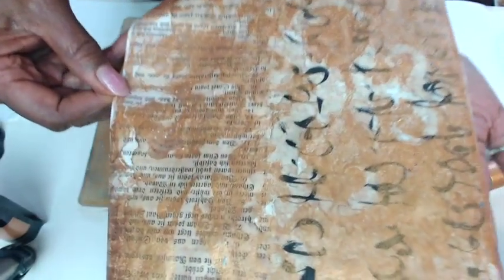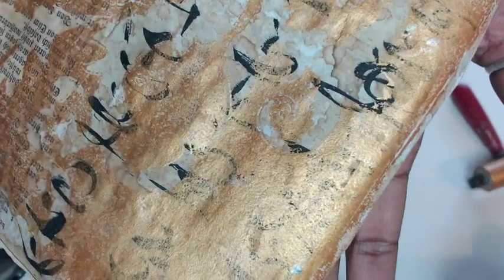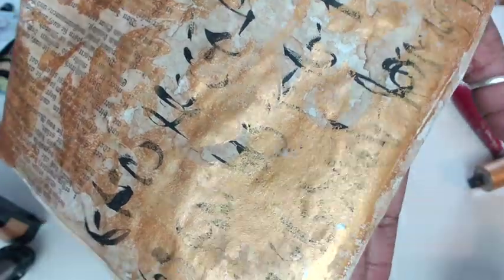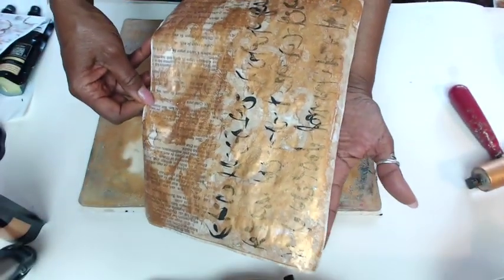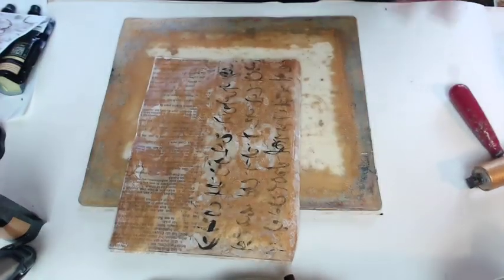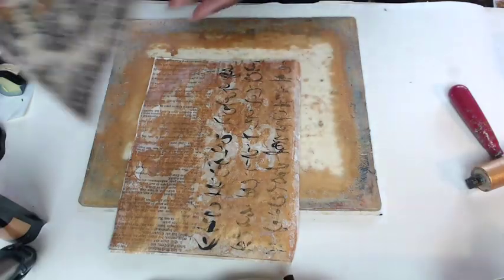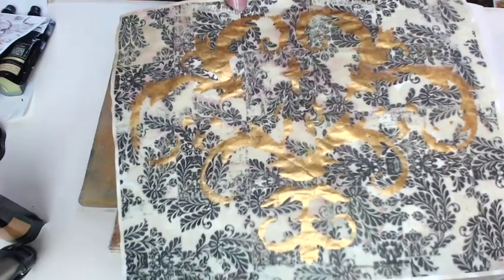So here we have it. Let me put it up closer so you guys can see the gold. Yeah, there we go. I like the way it has that sort of flocked look to the gold on the jelly plate. You see that? And when it dries, it dries even better. It becomes way more brilliant in the drying process, and it gets almost like a leafing kind of feel to it. This one that we already did has begun to dry, and you can just see how it pops.